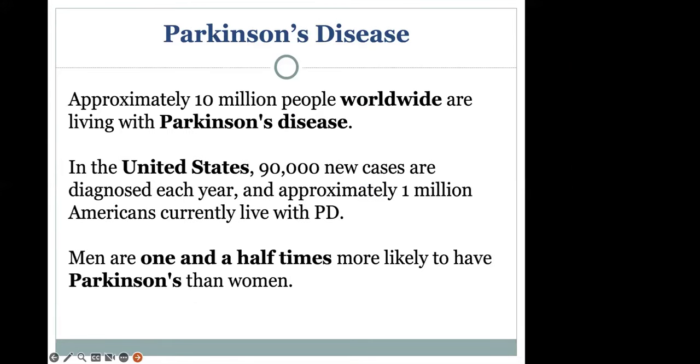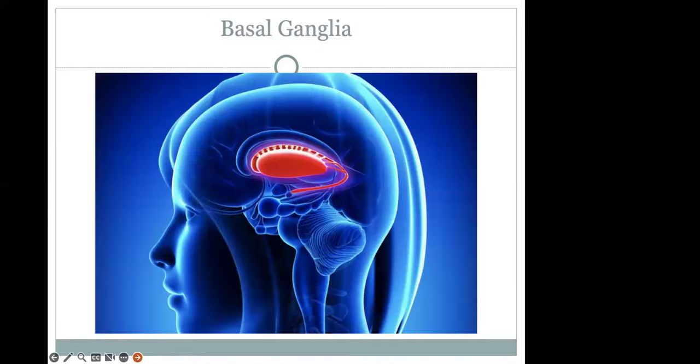Unfortunately, approximately 10 million people worldwide are living with Parkinson's disease. In the United States, approximately 90,000 cases are diagnosed each year. And now a little bit more than 1 million Americans live with Parkinson's disease. Men are 1.5 times more likely to have Parkinson's than women.